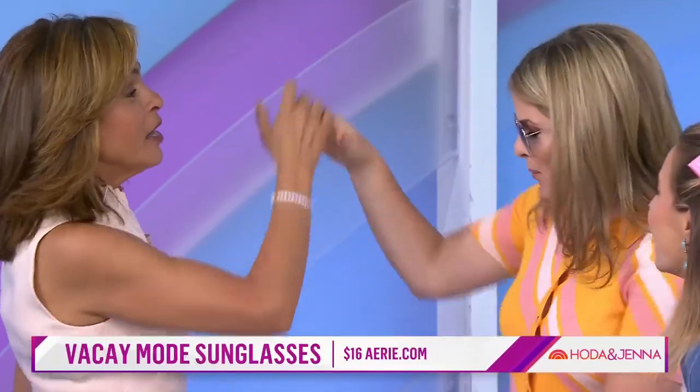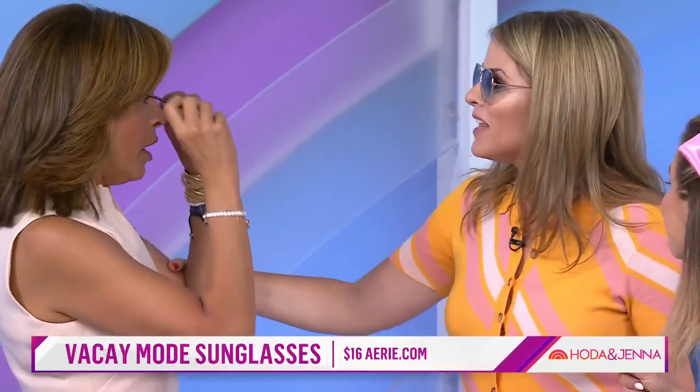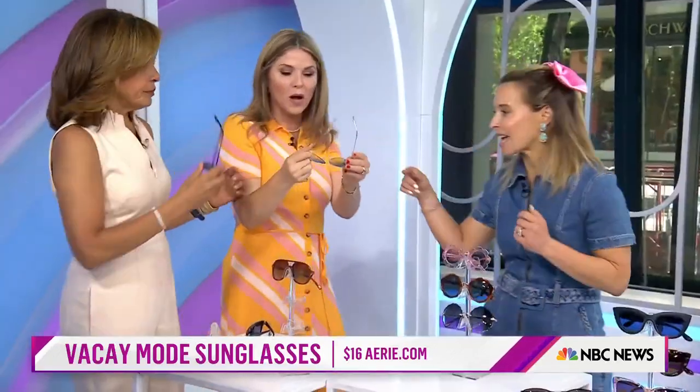Here, try this. A big trend we're seeing with aviators, by the way, is different colors. We found them downtown. Put these on and we can star in the next Top Gun sequel. Totally. And these are like $12 from Claire's, by the way.